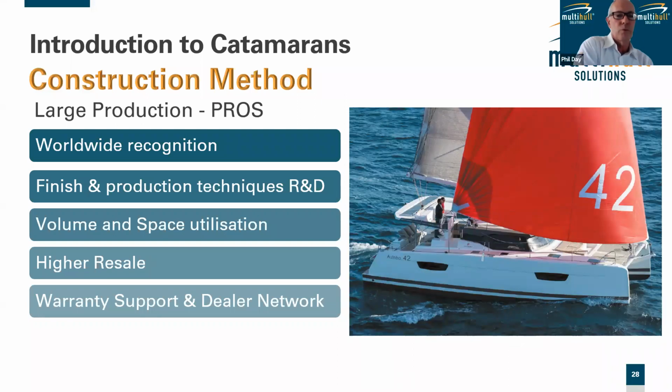Once again, as I said, worldwide recognition. So whether it's a Lagoon, Fontainebleau, or a Leopard, everybody knows them around the world. Yeah, Outremer, any of those brands are known around the world. And so if you decide to sell your boat over to the States and sell it over there, or vice versa, people know that boat. The finish and production techniques are fantastic. You hop inside these boats and they're just so well finished. The appointment and ergonomics of these boats have been worked out so well. They're continually improving, yeah? Yeah, absolutely.